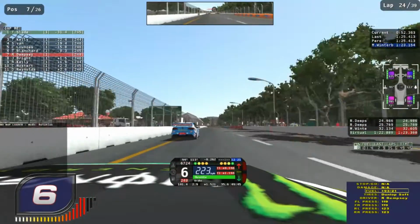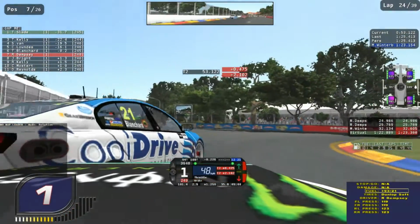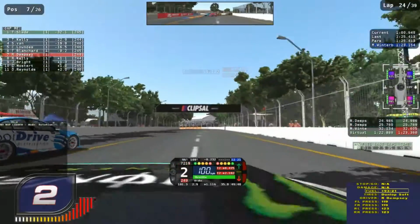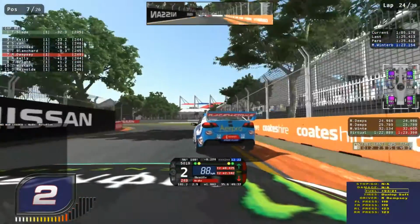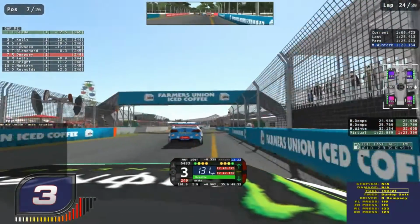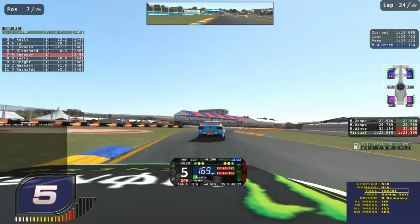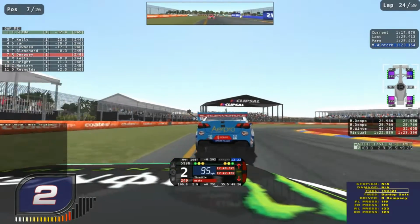Well, Jim Vaz Gisberg is up there, so interesting. Surely, oh, and again, contact with the Cool Drive's car. He's going into that hairpin, and it looks like Rick Kelly's got past Jason Bright just in the background, in the mirror. 24 laps in. We're over the halfway point now, avoiding the marbles on the track.